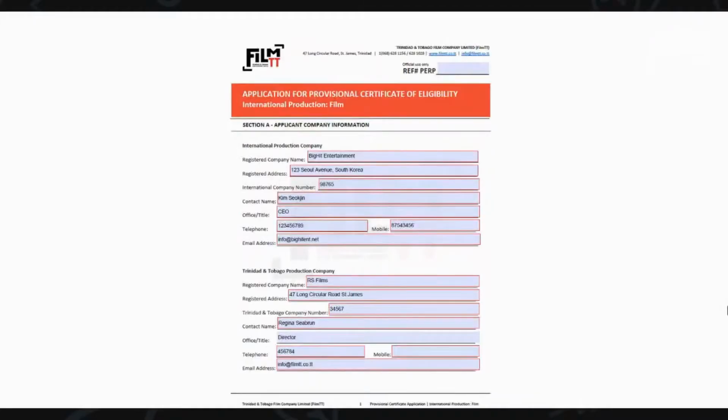All right. So now for the fun part. So this is an example of a rebate application form, provisional application form for international film. So I just kind of filled out the application information so you could see what happened. So you will see red boxes around the text box. That means it's a mandatory field. We have had issues in the past where all the information was not filled out or some things are left out, and having to go back and forth, it does delay the process.